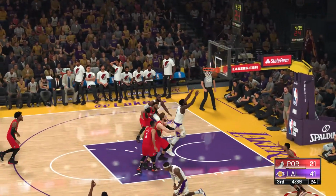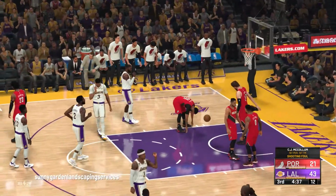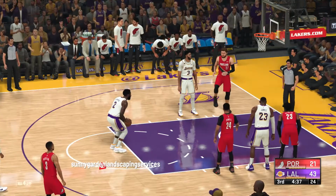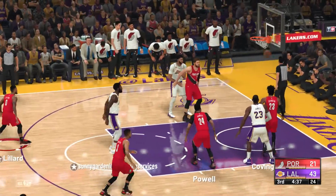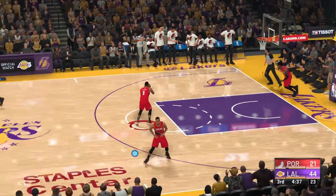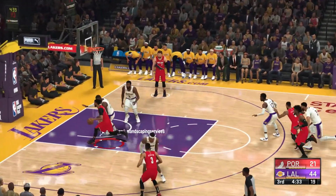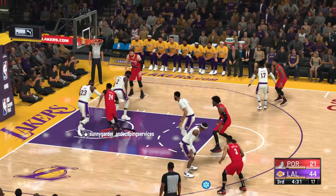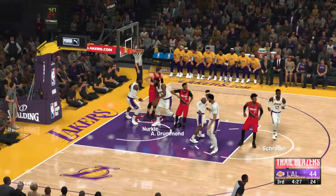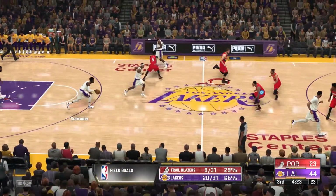For three, Caldwell-Pope. Here's Drummond, and he makes the bucket, gets the whistle, and now a three-point play chance here for him. A tenacious rebounder. Drummond's brute strength and long arms come in handy on the glass. And at last season's trade deadline, Andre Drummond was traded away basically for a second-round pick. A shockingly low return for a guy who was once considered a franchise player.